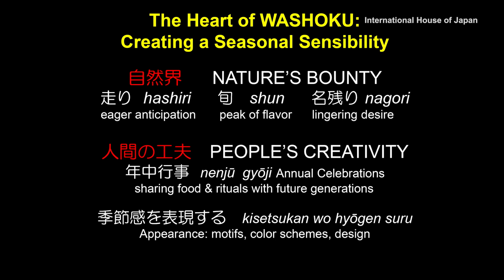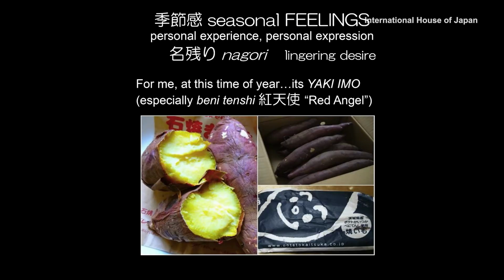I'll have a chance to talk about Hina Matsuri, which is just around the corner. And also talk about Oshogatsu, probably the most important New Year's for the Japanese. And then I want to talk about different ways of experiencing it, motifs, designs, different ways that you can incorporate the seasonal sensibility into your own food.